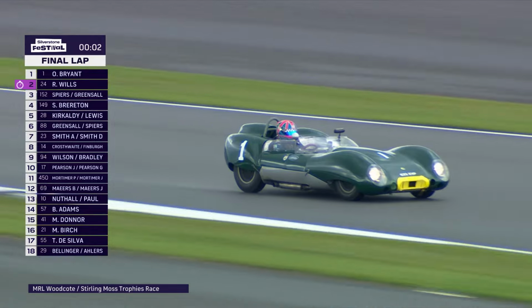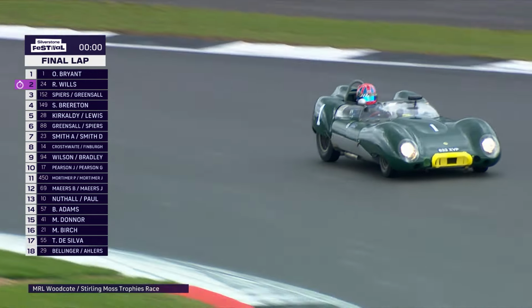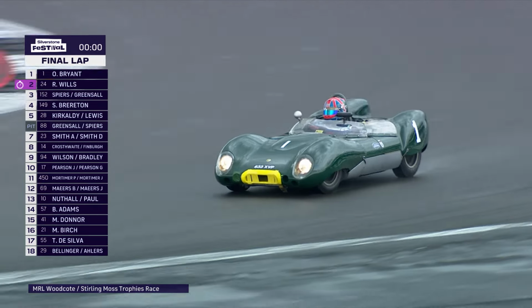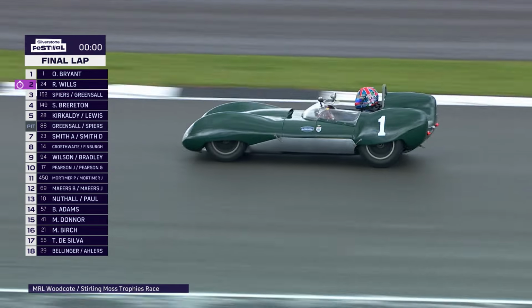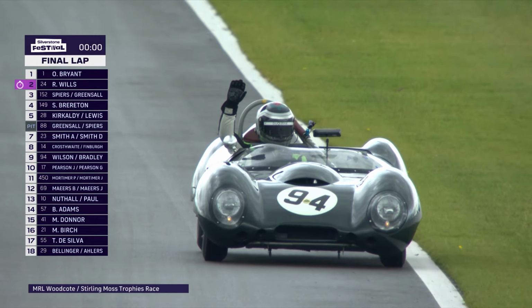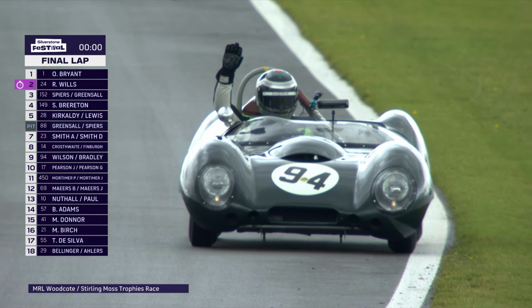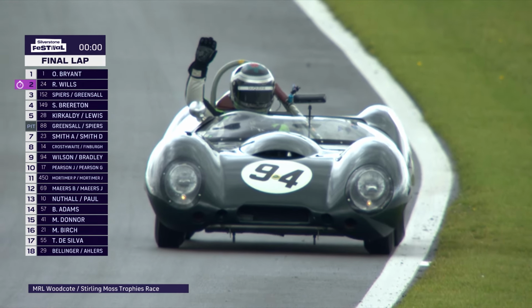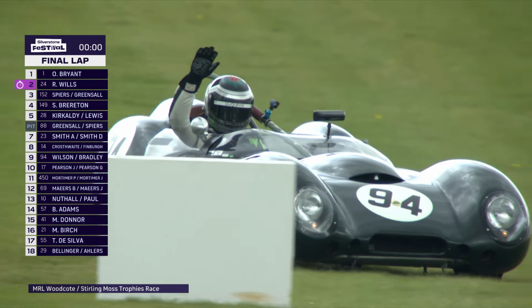And they're doing laps in the 251s, 252s, 252.0 last time round for Ollie Bryant as he caught that little bit of traffic, 251.5 for Roger Wills, 251.6 for Nigel Greensell chasing in third place, and another very disappointing retirement on the last lap of all. That's a real shame. Richard Wilson and Richard Bradley's Lotus 15.